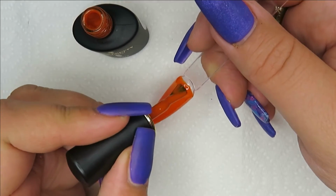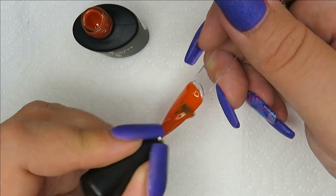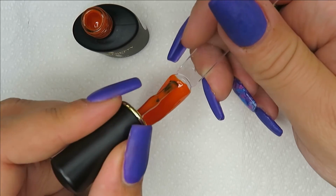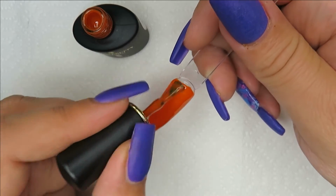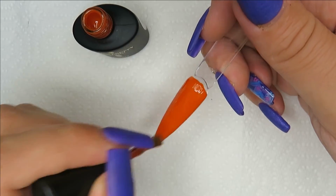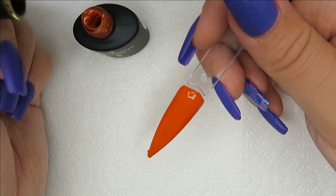I am just going to quickly whack one more coat on there just to be sure. On natural nails, you could easily get away with just one coat. Yeah, it's a really gorgeous colour. I know I'm going to be using this a lot throughout autumn. It's getting to that time of year now. I'm going to have loads of autumnal nails coming out. And Halloween. You guys know I love Halloween.